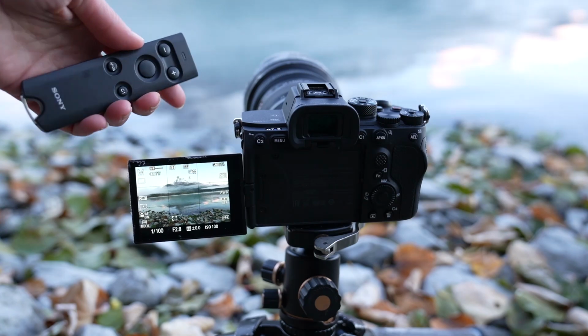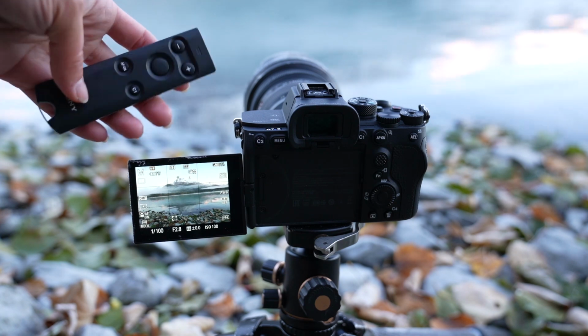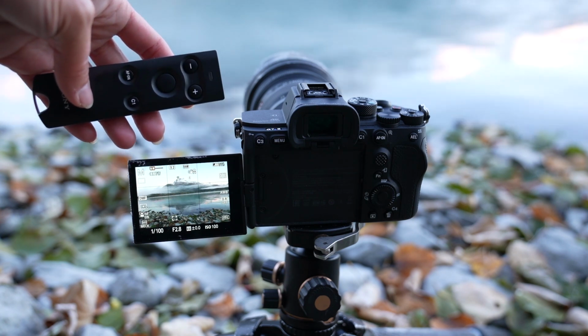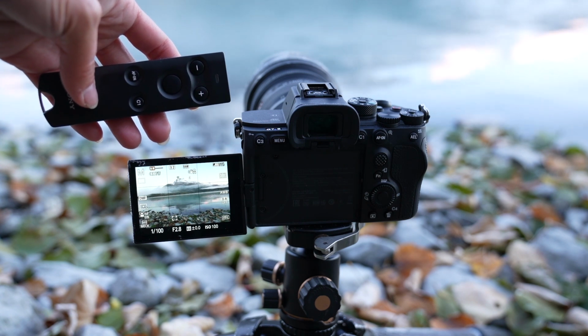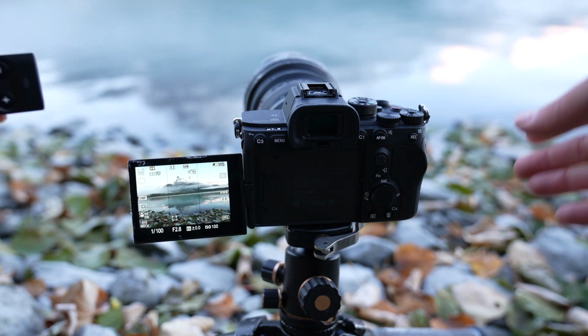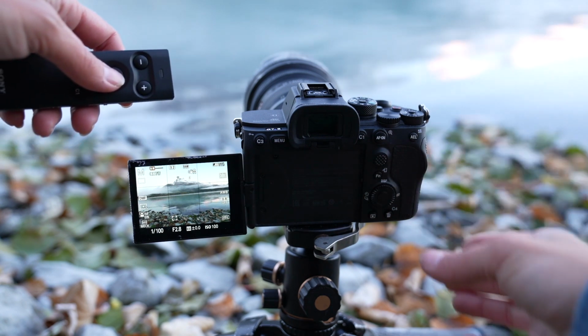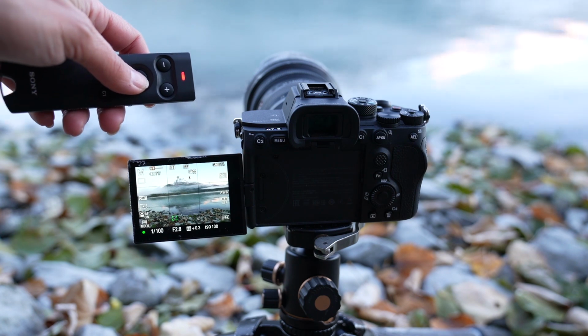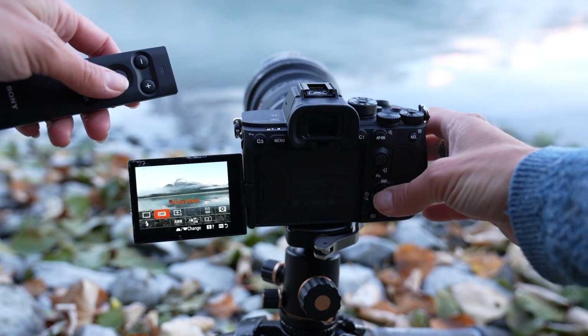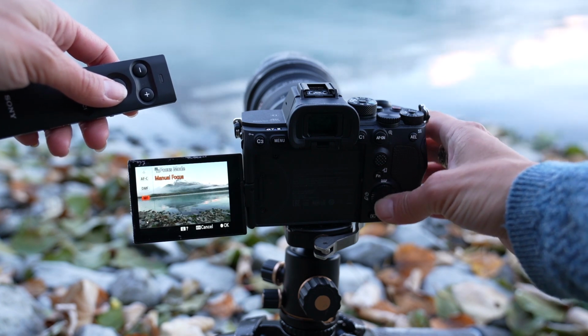One of my very favorite accessories in my bag by far is the Sony Commander remote. It's my favorite because I can use it to focus stack, and I can do that at night even when I can't see what I'm doing. So let's imagine this is a nighttime scene, and I use my headlamp to find my first focal point in the foreground. I can take this shot using autofocus and then switch the camera into manual focus.